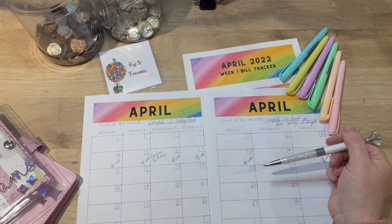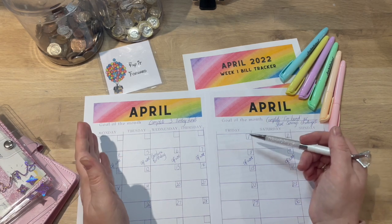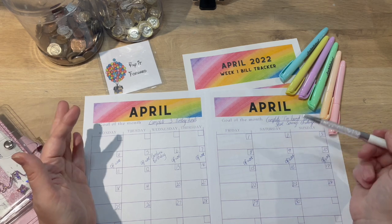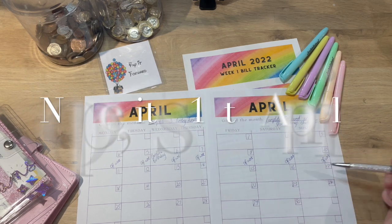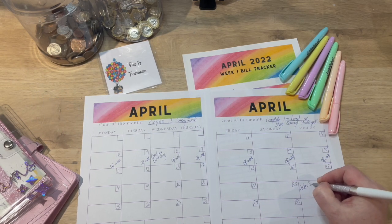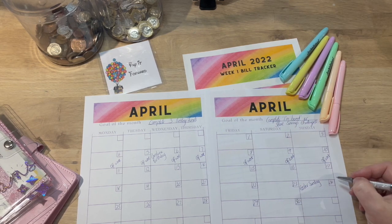Other than that, that's the only thing I've got officially going on in April. I'm just trying to think. And then, of course, it's Easter Sunday, which I believe is this. Is it one? Two? I think this is Easter Sunday. So I intend to do an Easter egg hunt in my garden for my nieces.